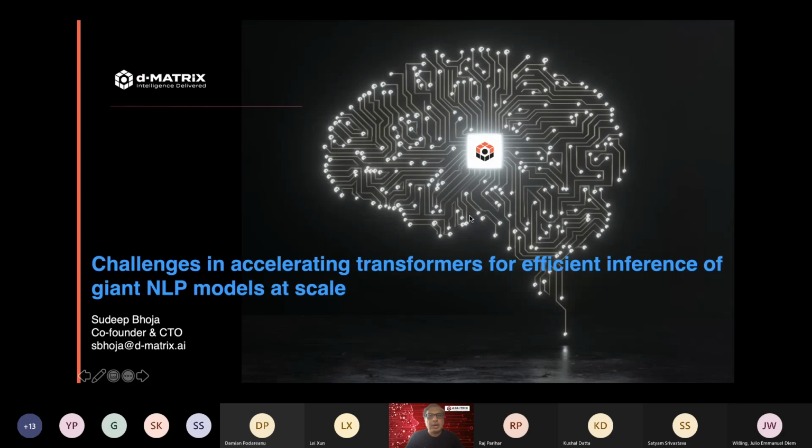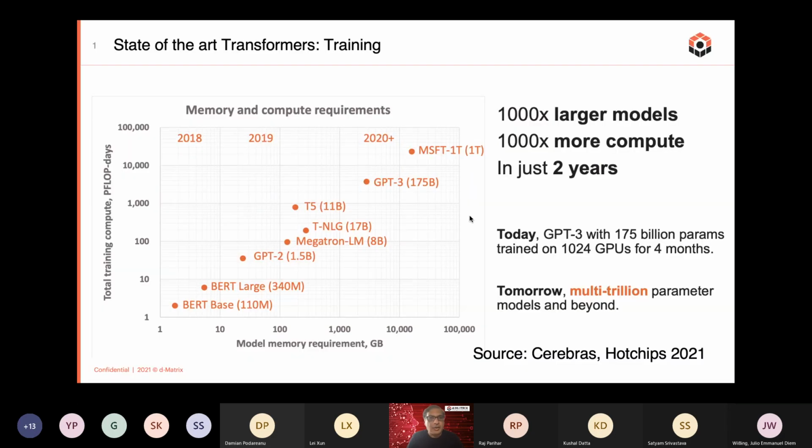So I'm going to continue the conversation from where Jeff left off on challenges in accelerating transformers for inference applications at scale. Right? I think I'm the fifth person to put this kind of slide up. Jeff said he was the fourth. So this is a slide from Hot Chips where Cerebras was showing the growth of these NLP models.